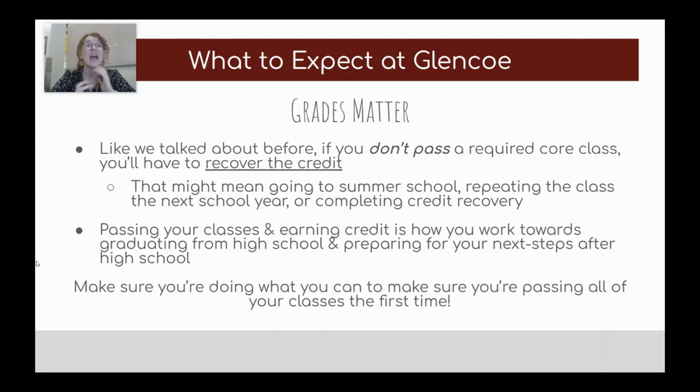If you don't pass a class that you need to pass, you're going to need to recover that credit some way. We have to make sure that you get all the credits that you need to graduate. So that might mean going to summer school, it might mean repeating a class the next year, or completing credit recovery instead of having another elective. So passing classes and earning credit is how you get to graduation, and it's how you get out of high school and onto the next thing that you're doing.